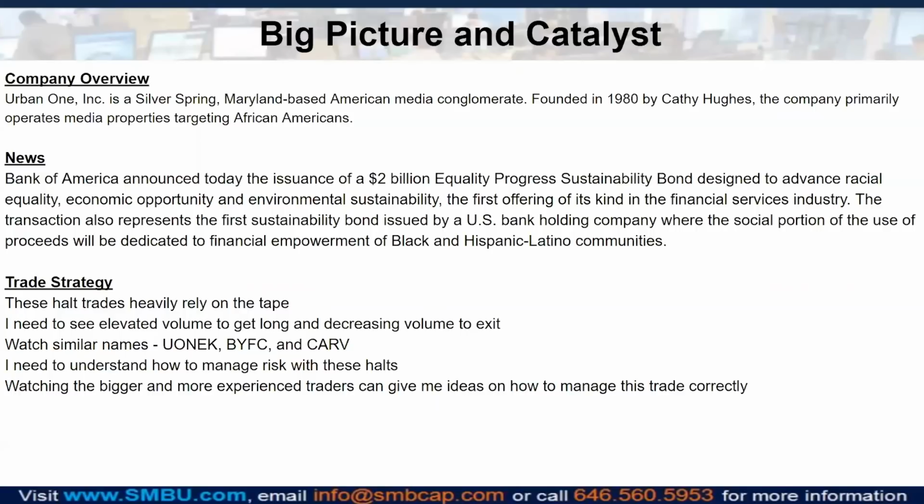So for the news, Bank of America announced today the issuance of a $2 billion equity progress sustainability bond designed to advance racial equality, economic opportunity, and environmental sustainability, the first offering of its kind in the financial services industry. The transaction also represents the first sustainability bond issued by a U.S. bank holding company where the social portion of the use of proceeds will be dedicated to financially empower Black and Hispanic Latina communities.